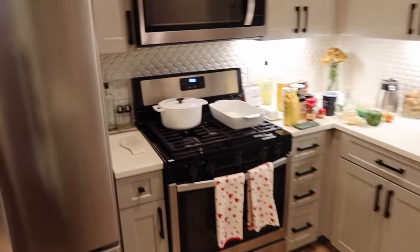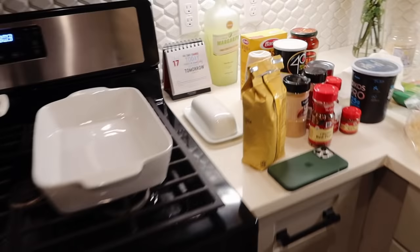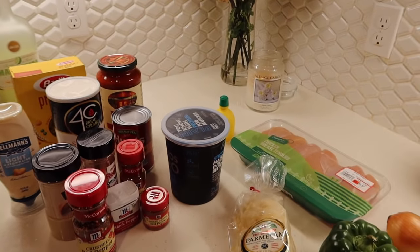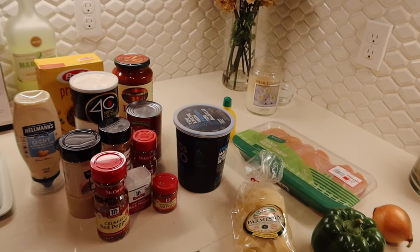Yeah, I'm gonna have my coffee while we make the first meal, which is gonna be the pasta. I already took out all the ingredients, so I'll go through those right now with you guys so you can make sure you have everything. All right, so here's an overview of everything I'm gonna be using for this. At least I'm pretty positive this is all that I'm gonna use.